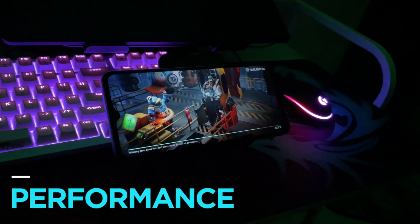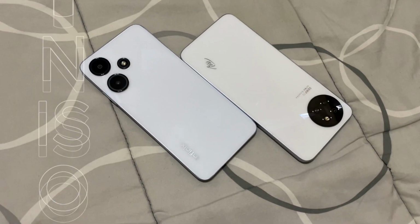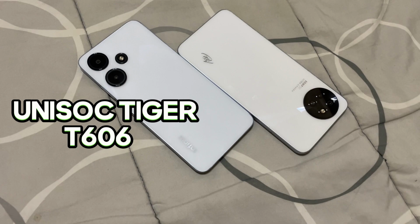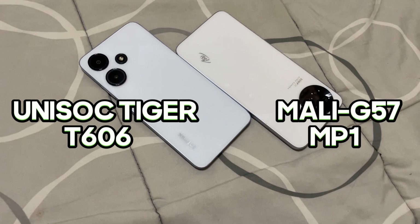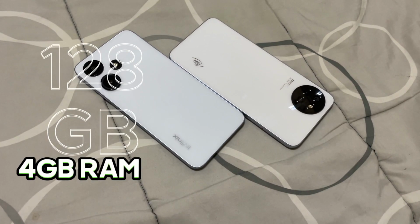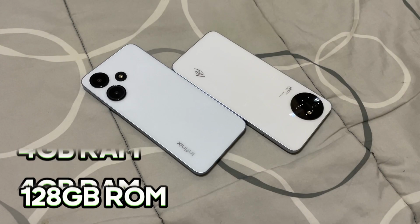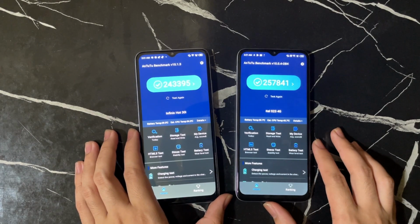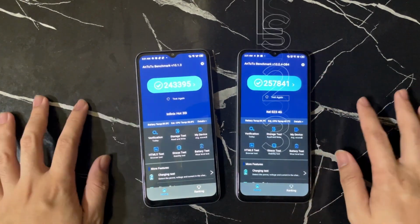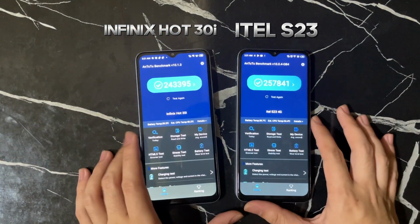Moving on to the performance, both phones are powered by the same chipset, the Unisoc Tiger T606 with Mali G57 MP1 GPU. Both devices have 4GB of RAM and 128GB of storage. And check muna natin ang 2-2 score nila. As you can see, mas malaki ng konti kay ITEL S23 4G, but now we will be testing both devices sa speed test.